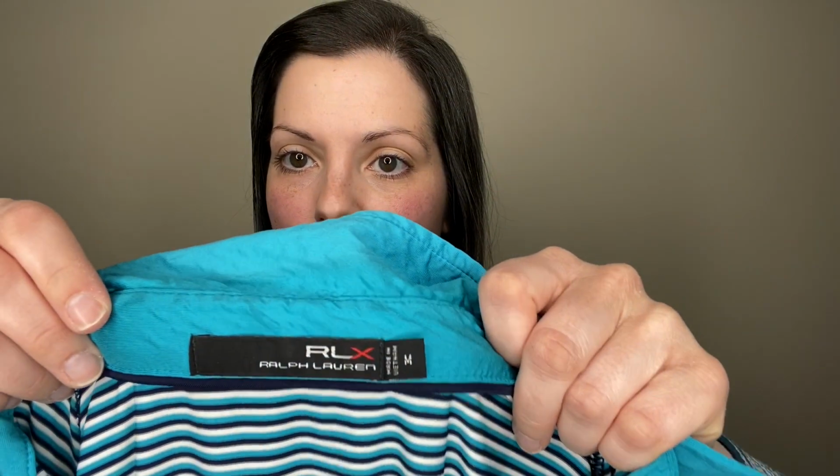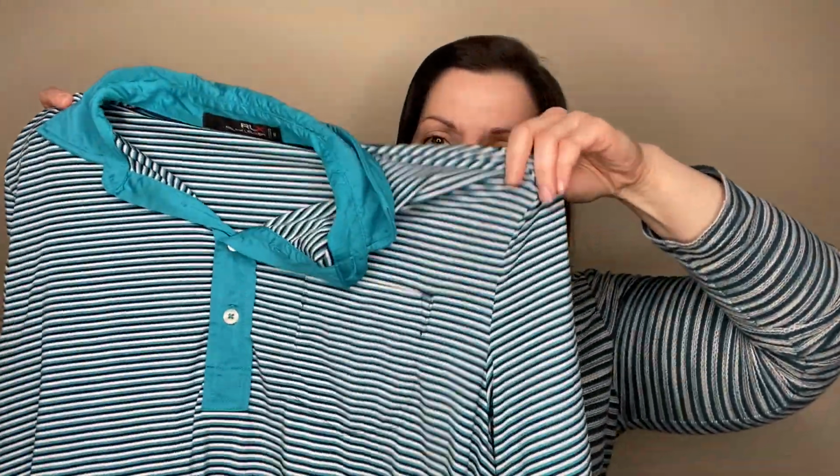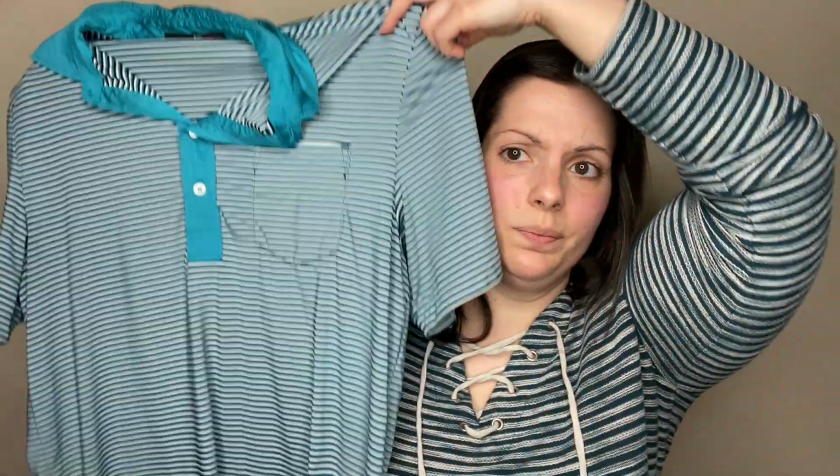This was interesting. This was in their assorted brands, but it's Ralph Lauren X, and this actually does decently well on Poshmark, and it's in really nice condition. It's striped with teal and a dark blue and white. So a nice activewear shirt.